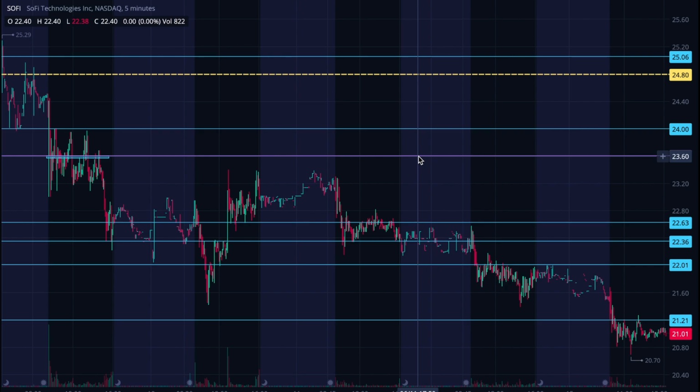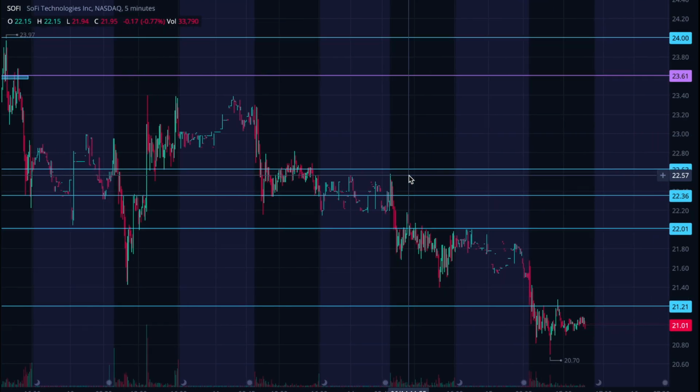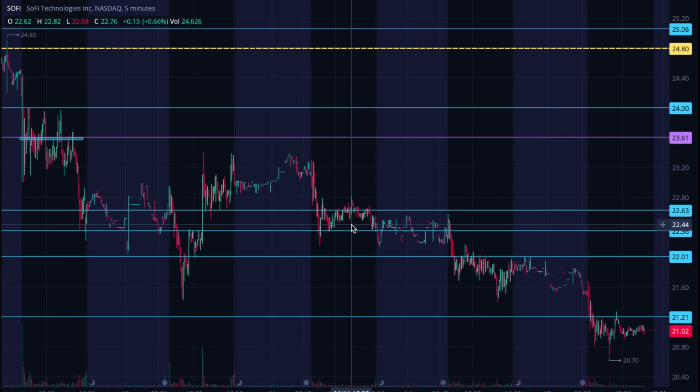Essentially from a charting perspective, yesterday we were talking about looking for it to hold this 21.21 level. Basically what happened is it fell through and quickly turned 21.21 into resistance. So not what we want to be seeing on the bullish side of things.